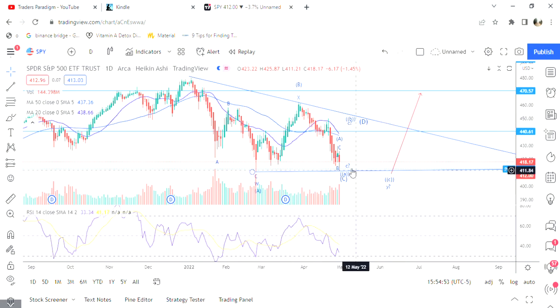I'm hoping for a bounce, pull back into Powell, and then a rip. Hopefully, after he raises rates, it gives some relief to investors for at least like a week or so.